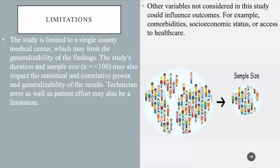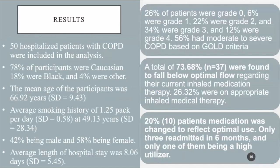And just with PFTs and labs and all other things, technician error as well as patient effort may also be a limitation. But of course, I feel like I did a great job. Hopefully I interpreted the patient's technique and things appropriately as a respiratory therapist. Other variables not considered in the sample could influence outcomes, such as comorbidities and socioeconomic status, because it may not be about how much money they have. They could still have great insurance, and so on, but full socioeconomic status and access to healthcare, among just a few. Of course, as a navigator, we try to limit those things.